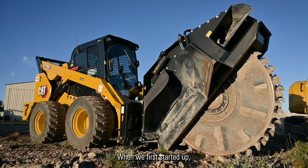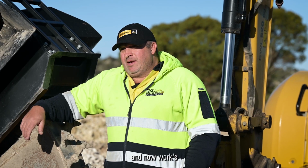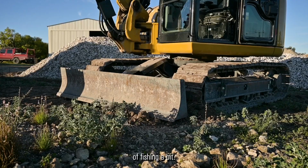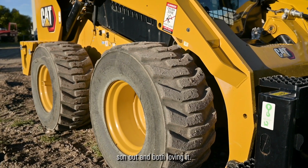When we first started up, I was basically retired, doing a bit of fishing, and now work's got in the way of fishing a bit, but that's all good because it's helping my son out and both loving it.